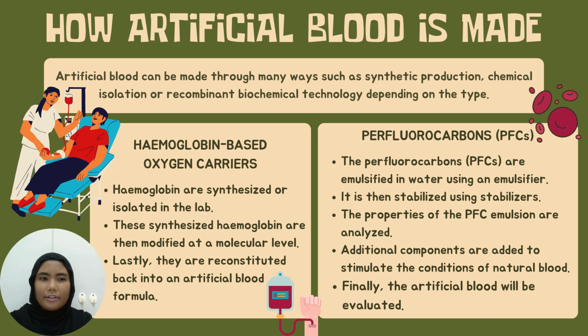Lastly, it is reconstituted back into an artificial blood formula, combining the modified hemoglobin with other components to ensure its function as a blood substitute. This includes combining them with carriers, stabilizers, and other elements, in order to ensure stability, oxygen carrying capability, and compatibility with the circulatory system. Various physical and chemical properties of the finished product are checked, such as pH, melting point, and moisture content.